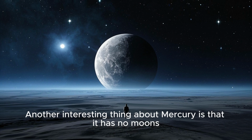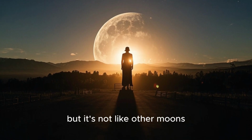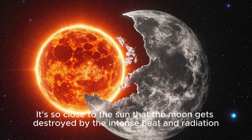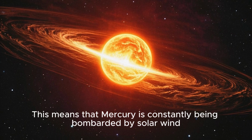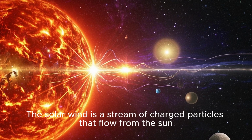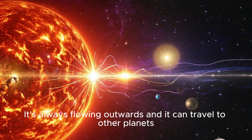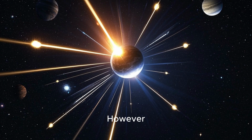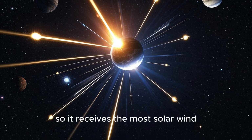Another interesting thing about Mercury is that it has no moons. Well, actually, it does have a moon, but it's not like other moons. So close to the sun that the moon gets destroyed by the intense heat and radiation. This means that Mercury is constantly being bombarded by solar wind. The solar wind is a stream of charged particles that flow from the sun. It's always flowing outwards, and it can travel to other planets. However, Mercury is the closest planet to the sun, so it receives the most solar wind.